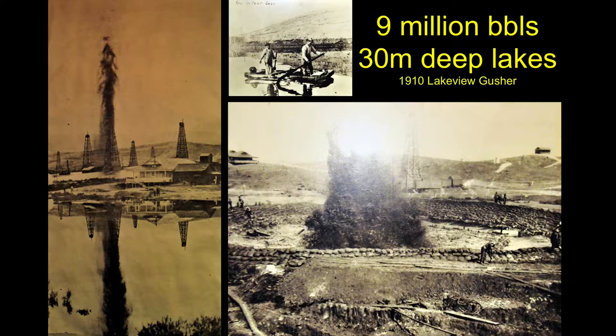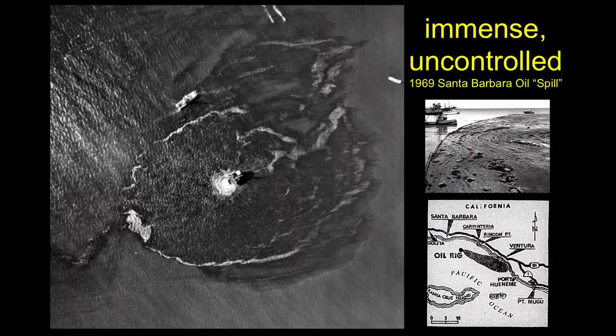But there was great fear that these lakes might catch on fire and just, you know, what the heck was going on. It became a tourist attraction. They laid a special spur of railroad track out from LA. People get on the train from LA, go up and see it, and it's just crazy stuff.